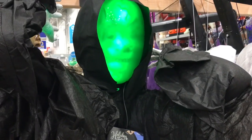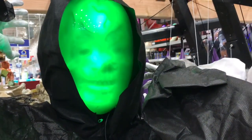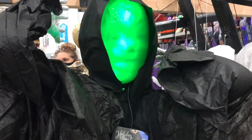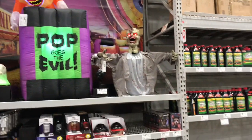But there's a little button here, it says try me. Oh my gosh, this is so cool, you guys, so, so cool. I have to press this one more time. And it's got this black gauzy material. Okay, one more time, you guys. It says, Pop Goes the Evil. That's clever, Lowe's. That's clever. Pop Goes the Evil. And then look at that zombie.